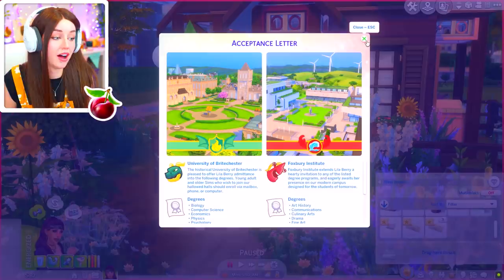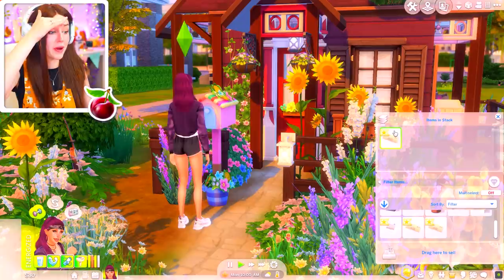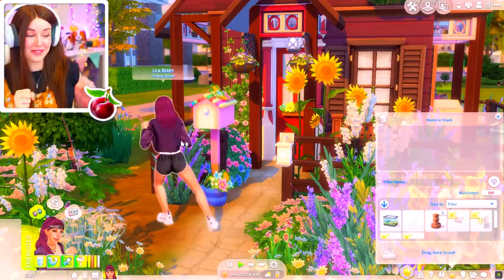How do I actually attend? And I did get the Newcrest scholarship. Yes. And I got Future Star. Oh my gosh. And I got Education for All. Oh my gosh. Moving to Newcrest was such a smart thing to do for scholarships. Look at me having a little celebration dance. Yeah. And now, okay, which one do I want to attend?